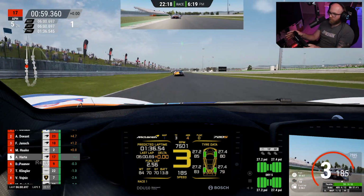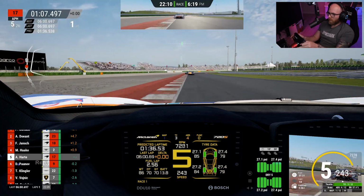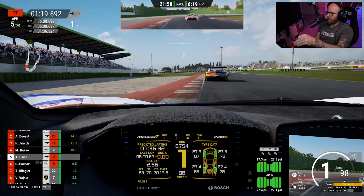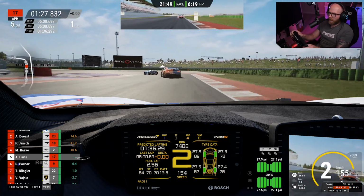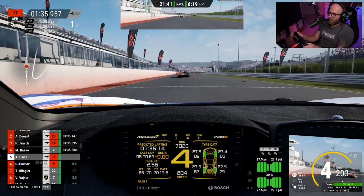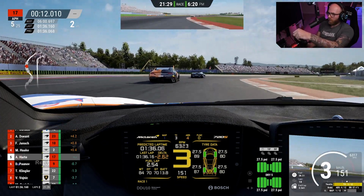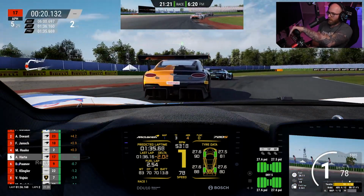Tires still coming up to temp. And a lot of time there on the two boys ahead. Oh, that could be another off track. Luckily not, it looks like. Trying to keep putting pressure on P4 here. Using those curbs in the first half of the lap. That's what we need to do. We're allowed to, why not?